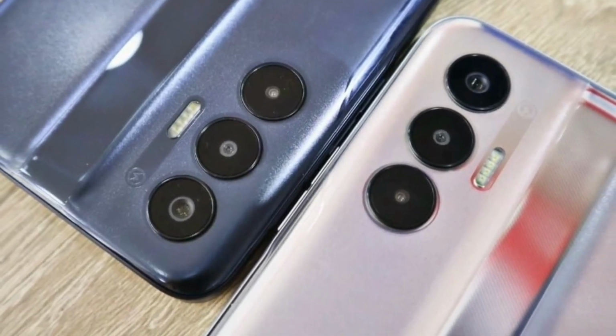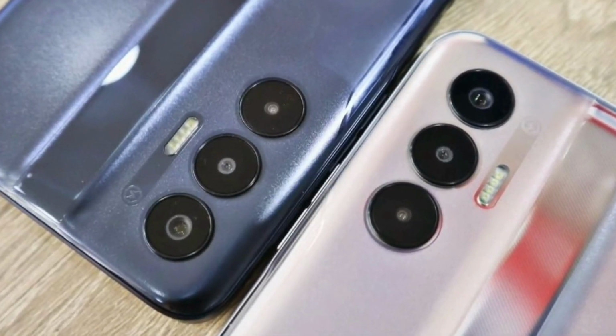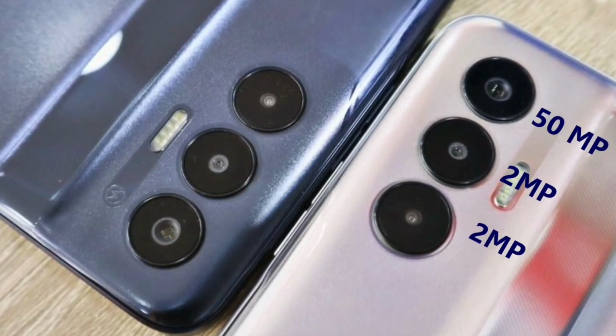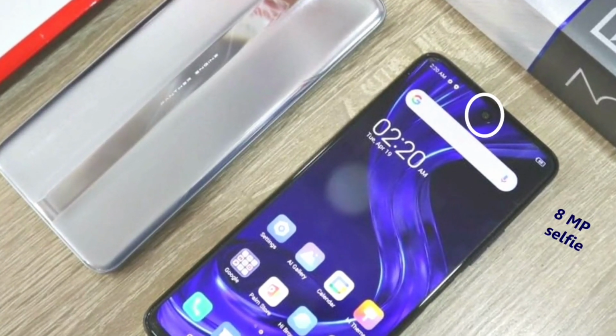Going over to the back of this phone, you get a triple camera setup and an LED flash. The setup gives you a 50 megapixel main camera, a 2 megapixel macro, a 2 megapixel depth sensing camera, and a 2 megapixel AI autofocus. While on the front is an 8 megapixel punch-hole camera cutout with a dual flash, and it can also shoot videos at 1080p and 30 frames per second.